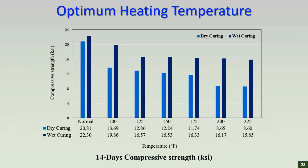And when we heat the material, obviously it affects the properties of the UHPC. So compressive strength tests were performed on cubical specimens to see the difference in the compressive strength of heated ultra high performance concrete. Two different curing conditions, ambient and wet curing, were introduced for these specimens, which were heated from 100 Fahrenheit up to 225 Fahrenheit. It can be seen that in the wet curing conditions, the reduction in the strength of ultra high performance concrete is very small. And for specimens which were heated at 125 Fahrenheit, a compressive strength of more than 16 KSI can be achieved.